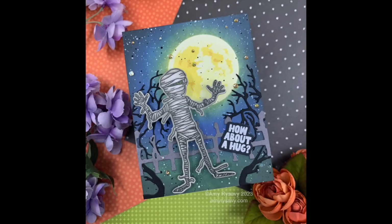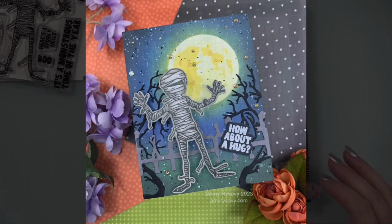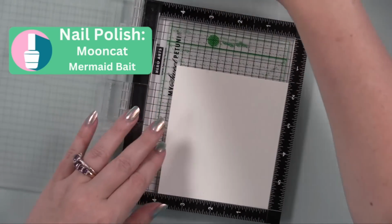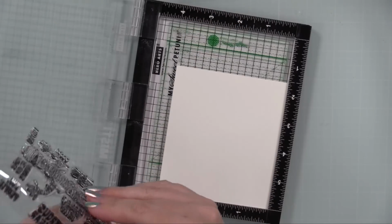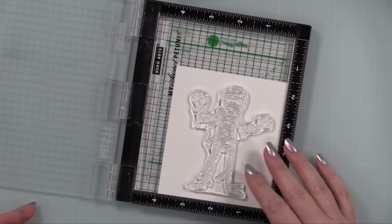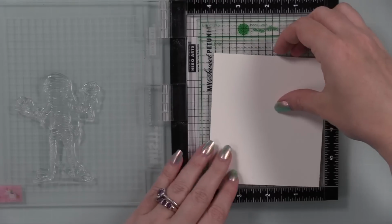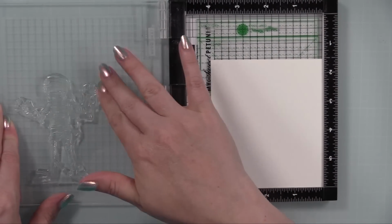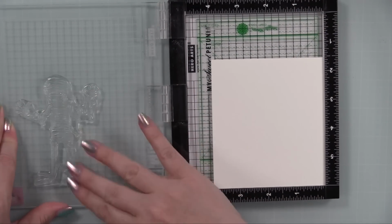So I used Picket Studios People Are My Favorite Mummy stamp set as my inspiration. And I just put a piece of Simon Says Stamps smooth white cardstock into my little mini MISTI here. And I'm going to stamp this mummy with Simon's Intense Black ink, which is an alcohol marker friendly ink.